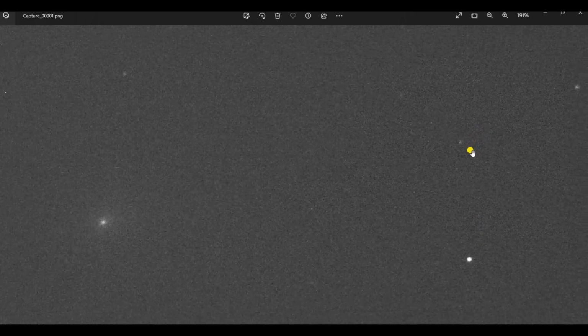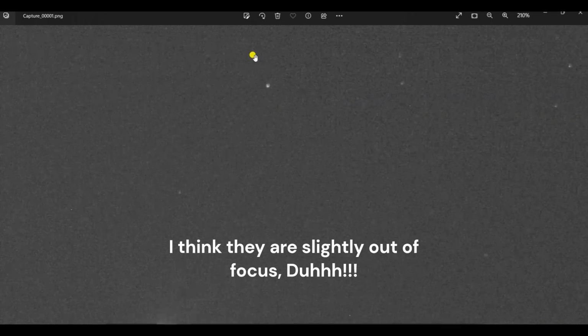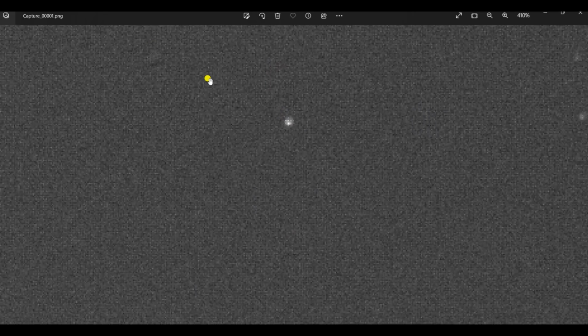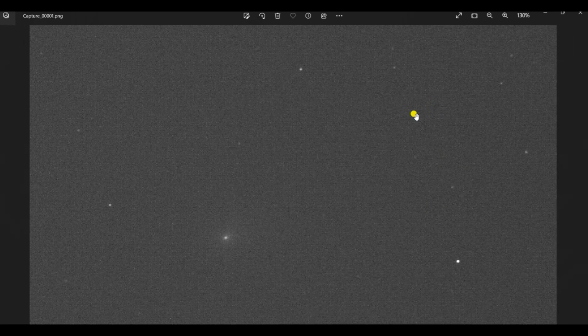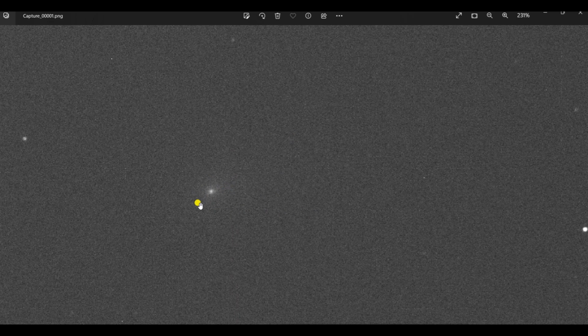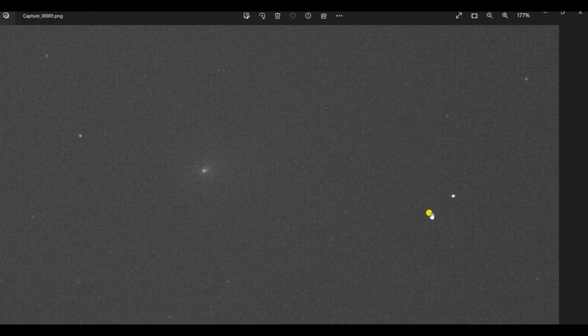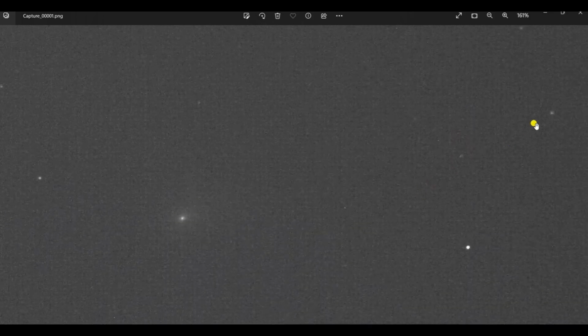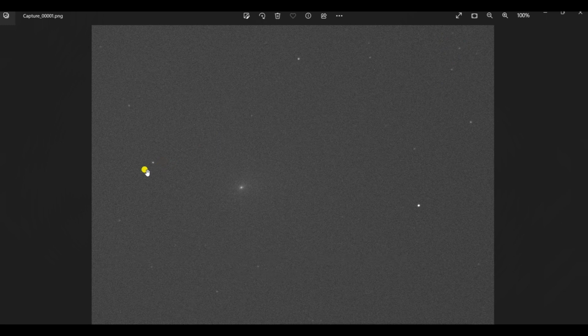Now you notice the stars are not completely sharp. I think it's embarrassing to tell you this, but I think the stars are slightly out of focus, which kind of sucks. But the comet came out so well, and this is such an embarrassing mistake. I'm not sure if it's actually perfectly focused, but I think the focus could be better. Either way, it could be due to bad atmospheric seeing.